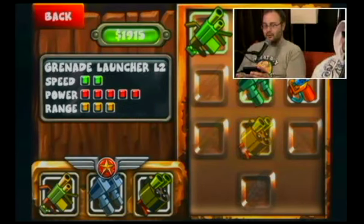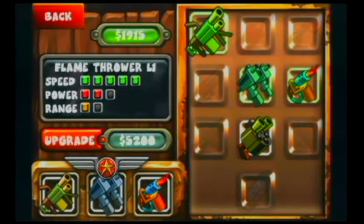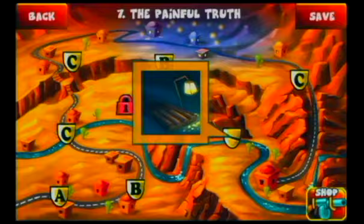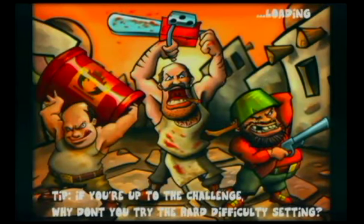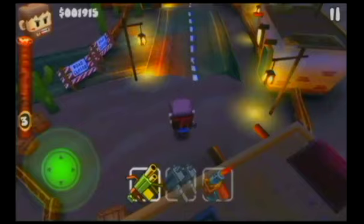So I think I'm gonna swap out this grenade launcher for a flamethrower just to show you that. So you just drag it right over there. You go back, and which one should I play? There we go. Fun little graphics. Yeah, it's got good graphics. Nice. This is on hard. Why don't you try the hard difficulty setting?